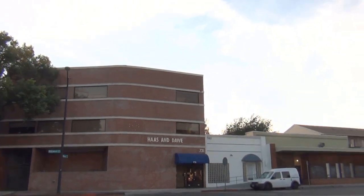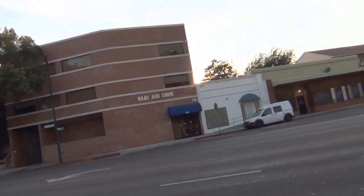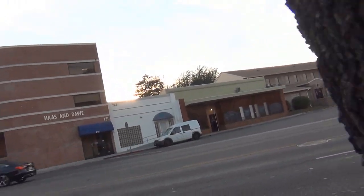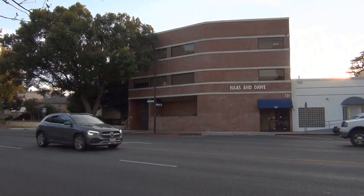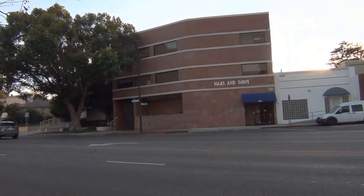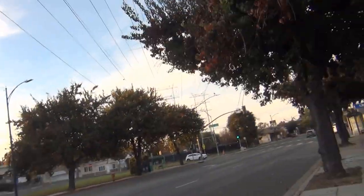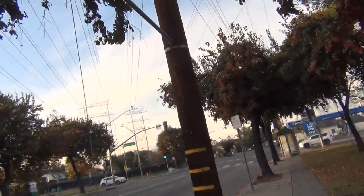And to tell you the truth, California, especially my area and the adjacent areas, the adjacent cities around here, we have a lot of curved buildings. You know, they sit on the curve of the sidewalk.